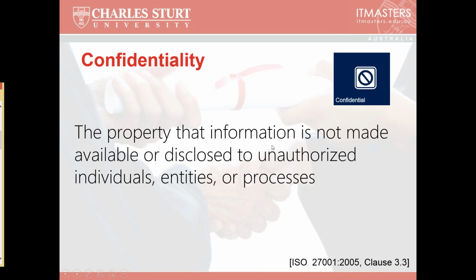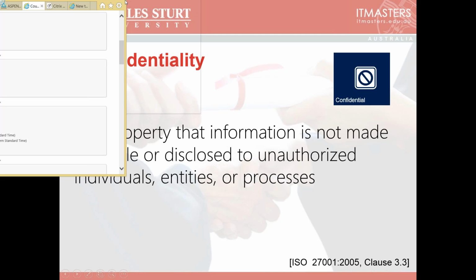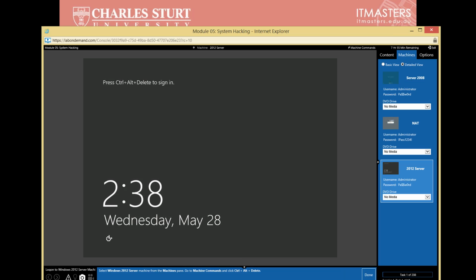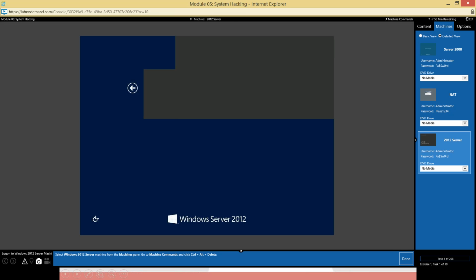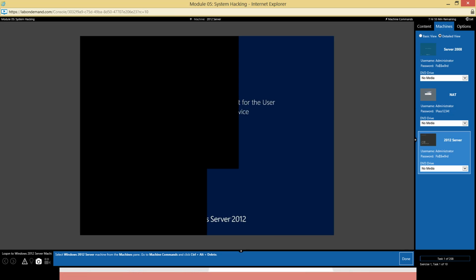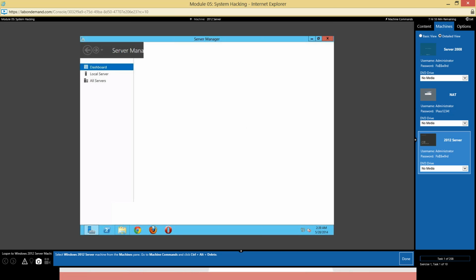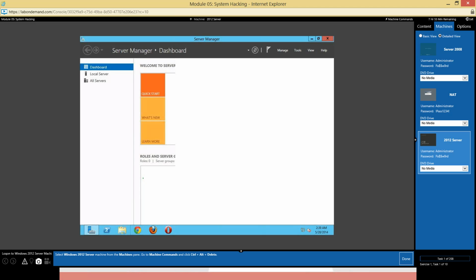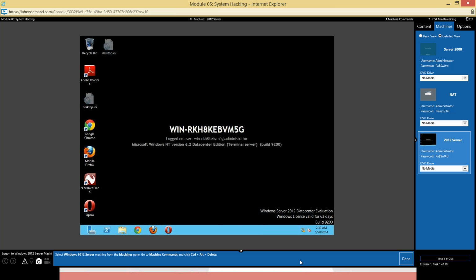Okay, let's do some demo before you get more bored. This is my demo environment. So I'm going to my Windows 2012 server. I'm going to log in. Password. I'm not going to tell you my password. This can be done with any operating system that you can think of. So how does a virus, how does a hacker trick you?